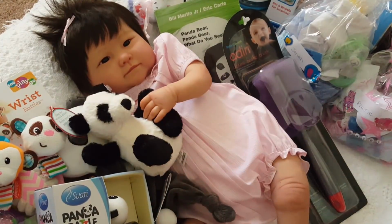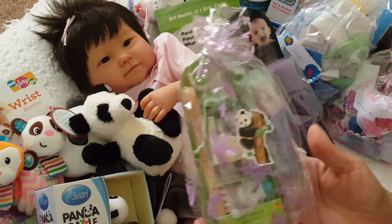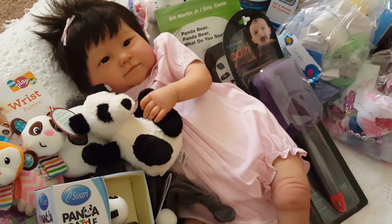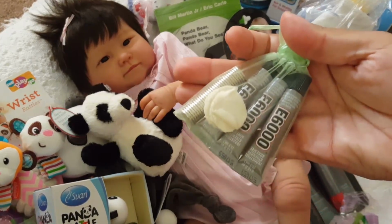Okay. So here, I have two more things to open. This package here comes with a lot of good essentials that Angela sends home with her babies. And she sends magnets and glues to modify pacifiers, and felt.